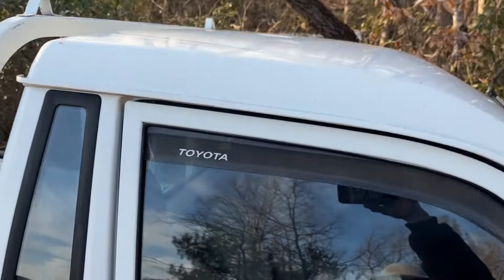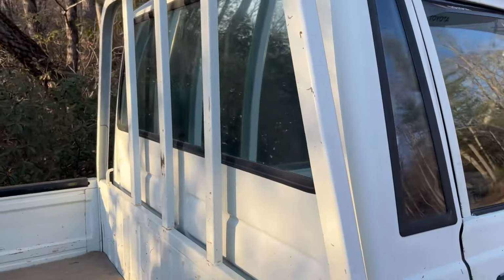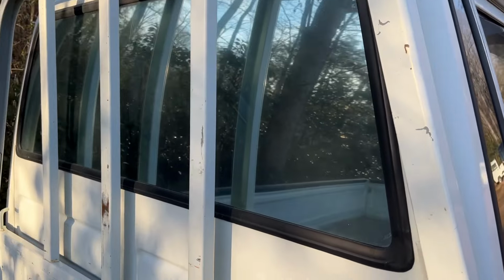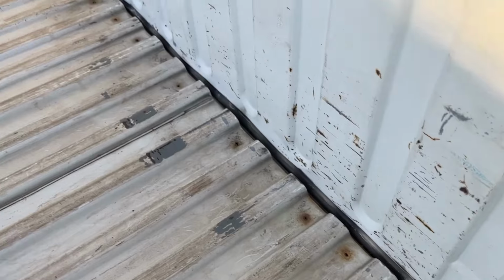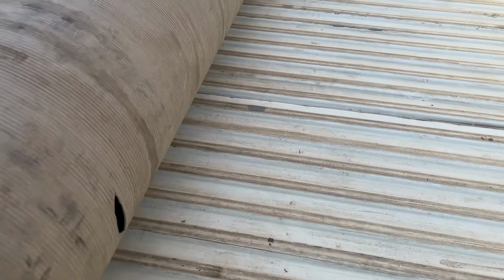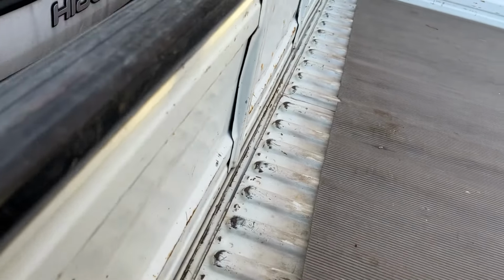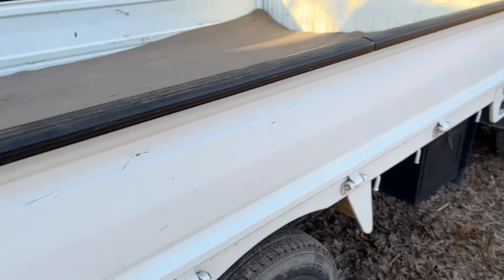I can't see it. This is kind of an extended cab. And oh man, this bed has nice written all over it. Let's take a look underneath. Oh yeah, look at that. What a flawless, flawless bed. Gorgeous, gorgeous, gorgeous. And I'm sure it's the same under here. And it is just a beautiful bed.